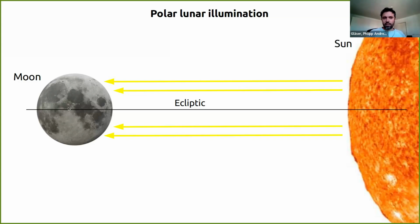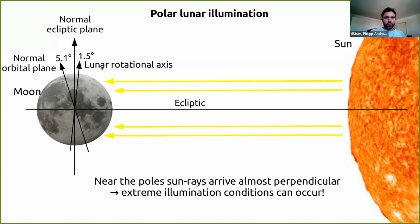But if you were to land at the lunar poles, the situation is quite different, and we have a couple of axes at play here. So let's start. First, we have the normal of the ecliptic plane, which is shown here. And then we have the normal of the orbital plane, which is tilted by 5.1 degrees to the normal of the ecliptic plane. The lunar orbital plane is not lying perfectly in the ecliptic, but it is tilted by these 5.1 degrees.